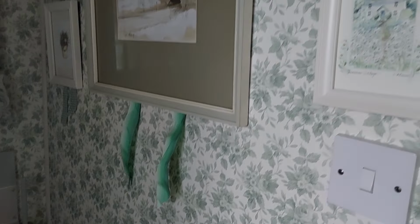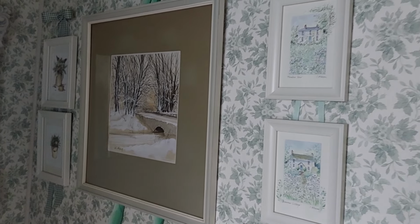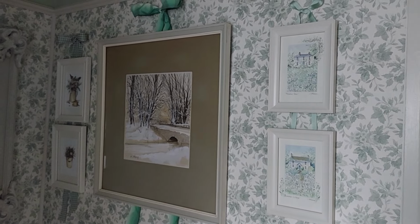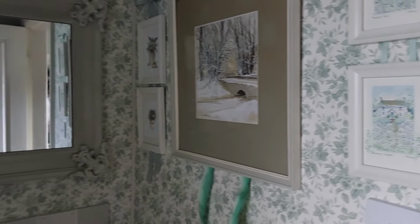So then as I go around, I love pictures. So I like to create a little gallery effect. And I like the bows. So here we can see the pictures on this side of the first wall. And then there's the mirror. There's my arm. And then some more pictures here now. Hopefully it's not too dark.